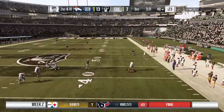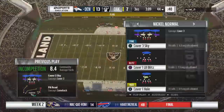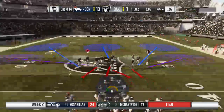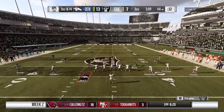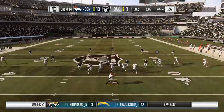Flush to his right. And a flag comes in as that one falls incomplete. Well, let's see who this is on. So he was past the line of scrimmage when he threw it. And as they say, that's a no-no. Got to be able to understand where you are on the field and not cross the line before throwing the ball downfield.